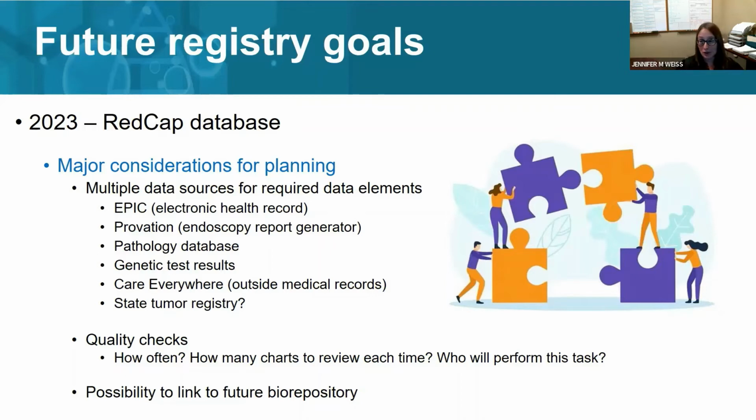Is there a state tumor registry that we want to pull information from? And then Care Everywhere is the outside records that are in Epic that we can see, but we have to figure out if we'd be able to pull that information into the REDCap database also. And then we would love to, way in the future, link to a biorepository.